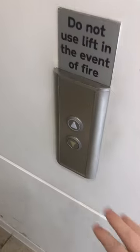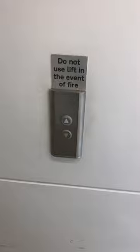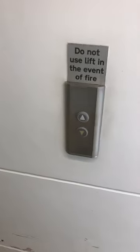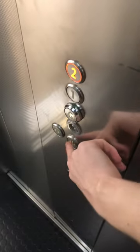This is the elevator at the Stephen's Green Dublin. It's another Kone MonoSpace. Curtains. Wait. Want to enter? Let's go up to two because the last one's closed. There we go.